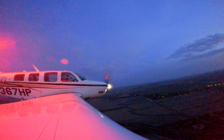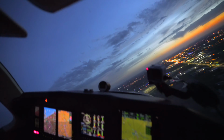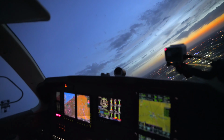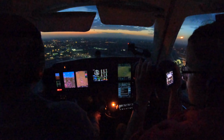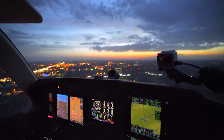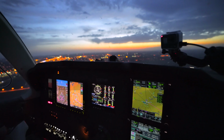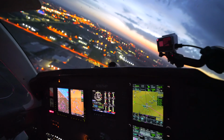Aberdeen traffic, Bonanza 7 Hotel Papa, entering left downwind runway 13 Aberdeen. So we're below the gear speed, we'll throw down the gear and 1 notch of flap, start bringing the power back, and it's nice and windy and gusty. It's okay. Got 47 knot wind up here yet.